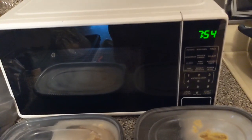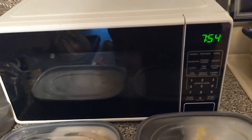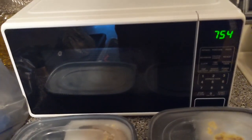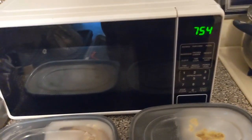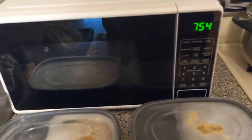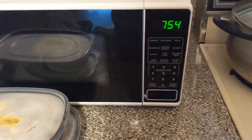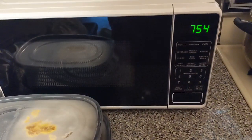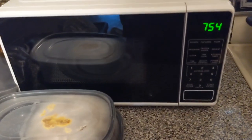I'm a very anti-microwave person, but here I am with a microwave now. So that's going to be for my kid to use. And for my kid and for my dad, he's here with us, for him to use, it's just going to be easier for him and my daughter. So now I have a microwave.